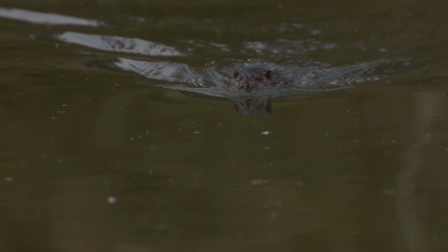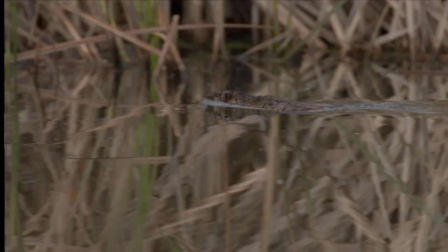Rakali have been found in every Australian state and territory, so head out to your local waterway and see what's around.